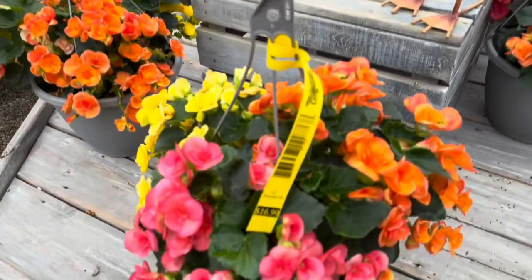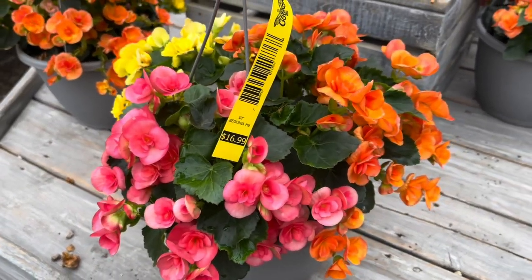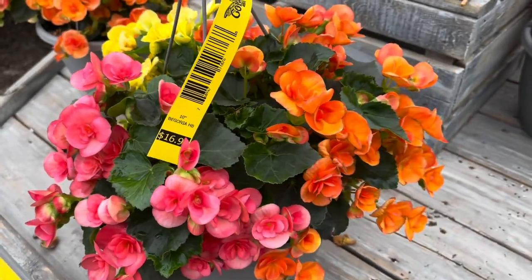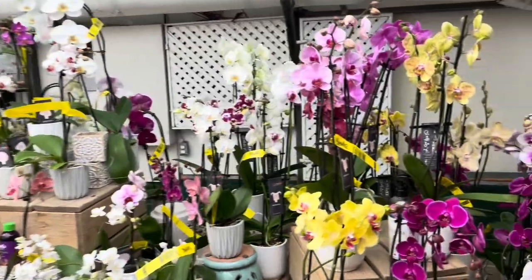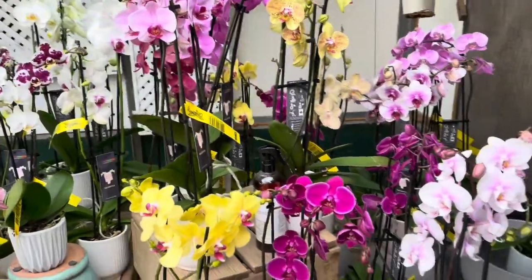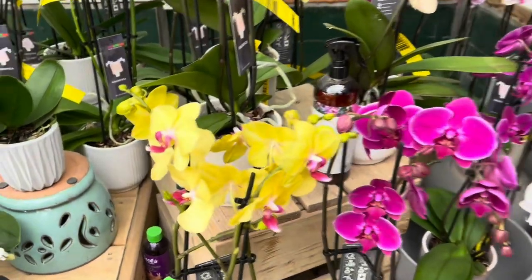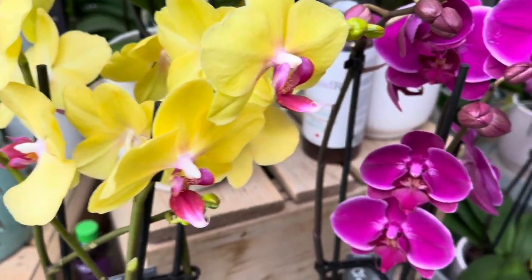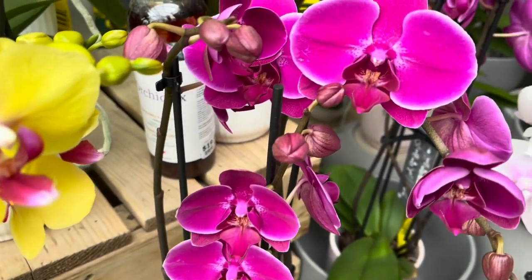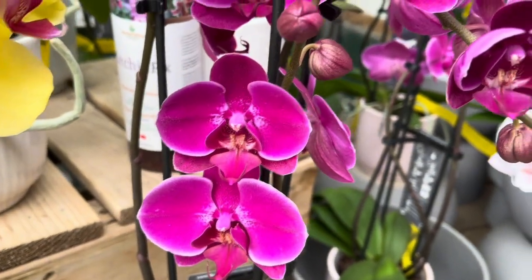The begonias in the hanging baskets, they were $17 each. And check out their orchids. Beautiful, vibrant colors. They were priced from $15 and up.